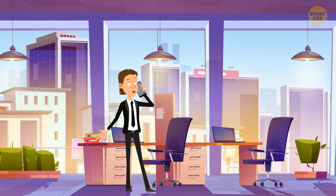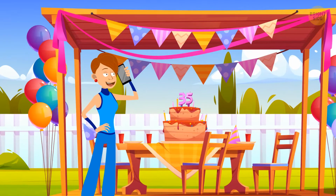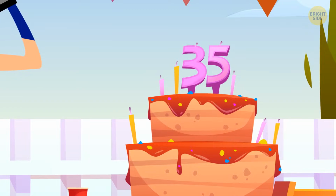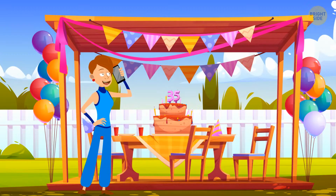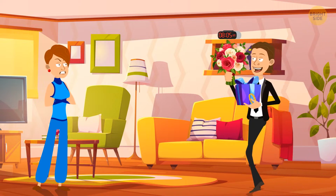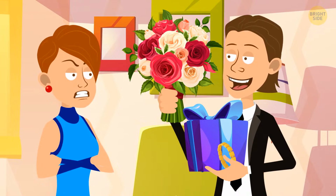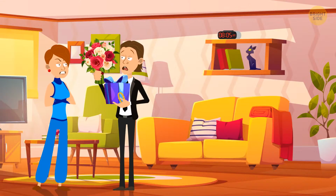Nick called his wife Lauren from his office and promised her he would be home by 8 o'clock. That day was Lauren's 35th birthday. She had been getting ready for the party for 3 days, ordering food, sending invitations to her friends, and decorating the house. Nick came home at 8:05. He brought a cake, beautiful flowers, and an expensive bracelet. But Lauren was mad at him. Why?